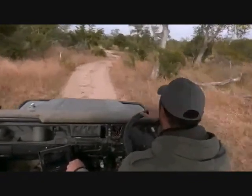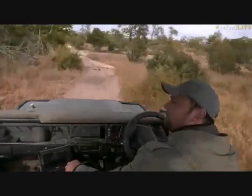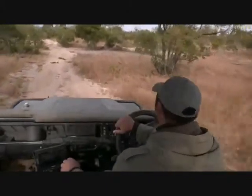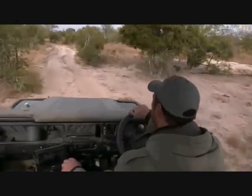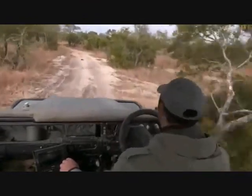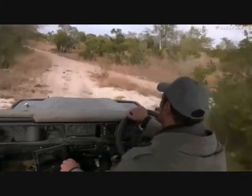Some buffalo dung on the ground, but we haven't seen buffalo for quite some time. I don't know where the buffalo have all been hiding. It was old buffalo dung, some old elephant dung in the road too now, but yeah, I don't know where the buffalo have been. Maybe we'll get some herds moving through the area later in the winter. That would be wonderful.